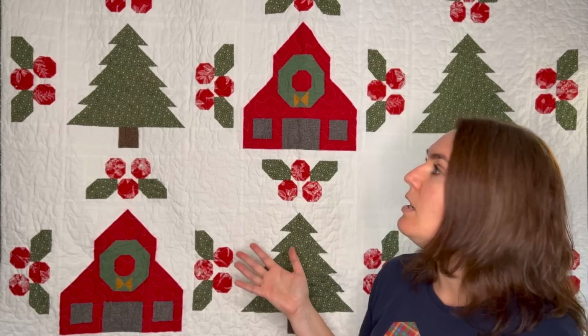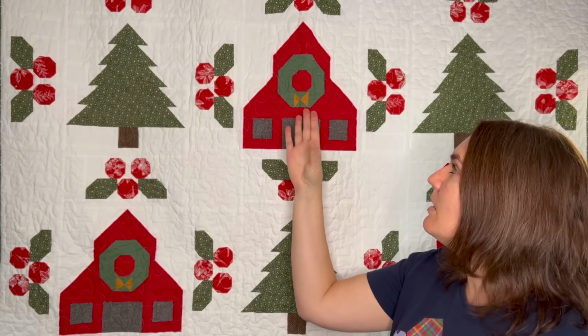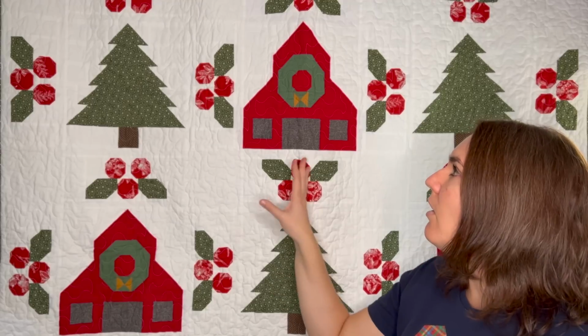And this is a traditionally pieced quilt with wonderful reds and greens for Christmas. And then, of course, you have your old red barn with the green Christmas wreath. You've got trees, you've got holly berries, and they're all set off with a nice light background in this quilt. And so this quilt is number 5.